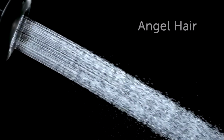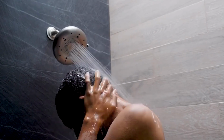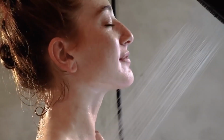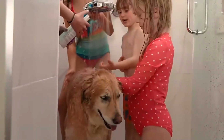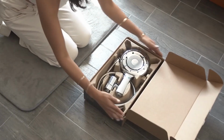In the second mode, the flow is divided into 150 thin jets, which can have a soothing effect. In the third mode, the showerhead creates a mist of tiny droplets, just like in a spa. Finally, the fourth mode provides the most economical water consumption, but at the same time sprays water in wide jets for more coverage. The price is $120.